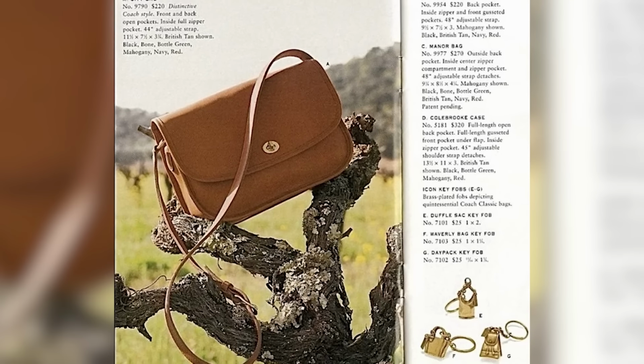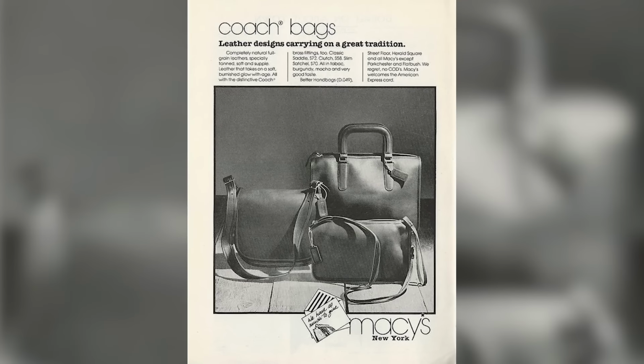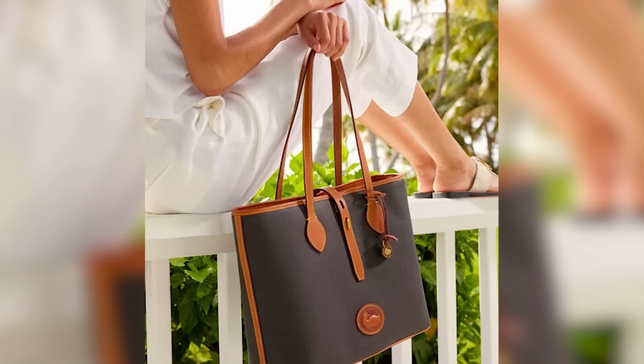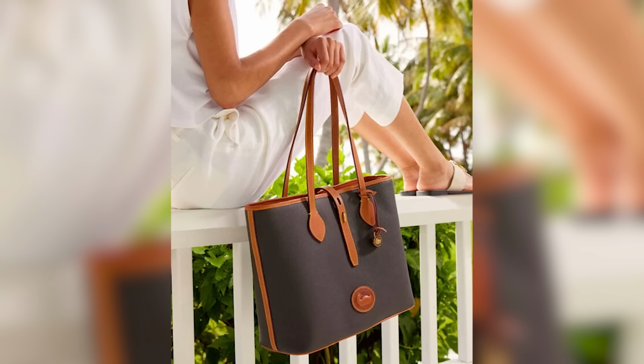First up, we have the mini backpack. These were super popular and practical, especially for students and young adults. They were compact, stylish, and could carry all the essentials. And I remember having one of these, a little mini leather one, and I loved it. I kind of wish I still had it.